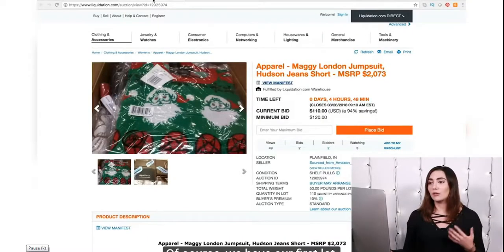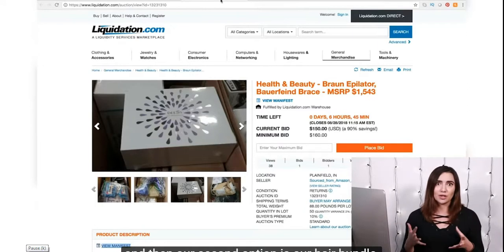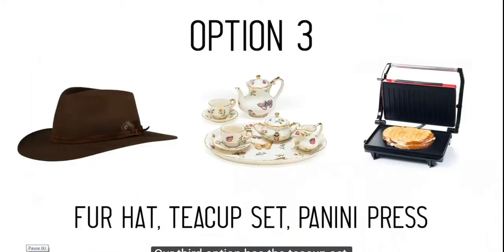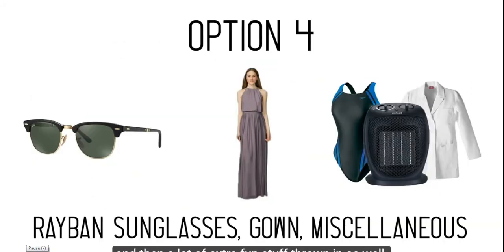All right, so I think we have our 4 options. Of course, we have our first lot, which is the sort of occult Christmas sweater lot, and then our second option is our hair bundle, as in there are a lot of hair removers and also hair stylers. Our third option has the teacup set, panini press, and fur hat, and our fourth option has a very expensive pair of Ray-Ban sunglasses, and then a lot of extra fun stuff thrown in as well.